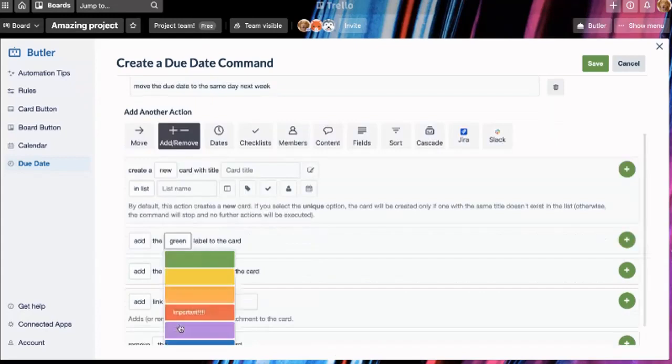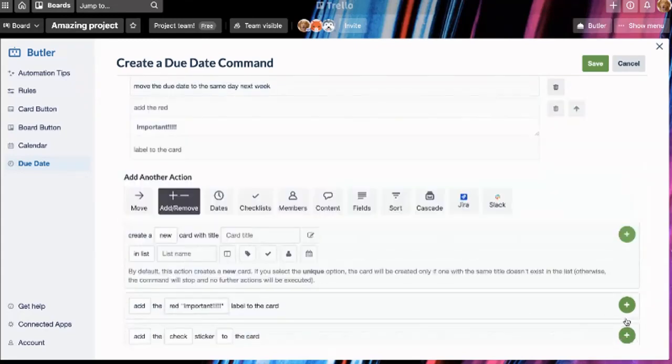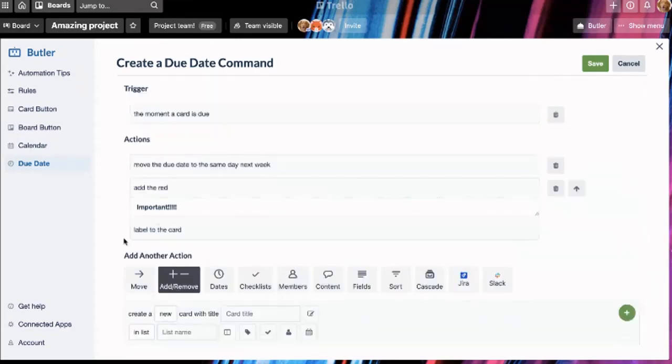I still want to get to it though. So one thing that I want to do is add the red important label so that I don't just keep pushing that due date into the future. That reminds me the due date has been moved once, and basically, I should do something. So yeah, that's possible.